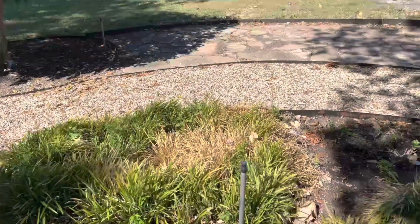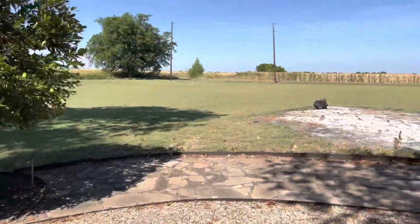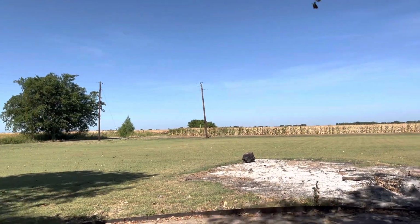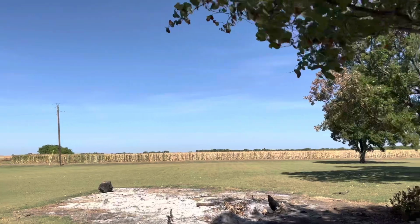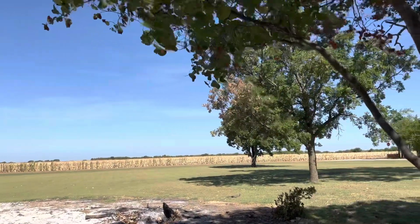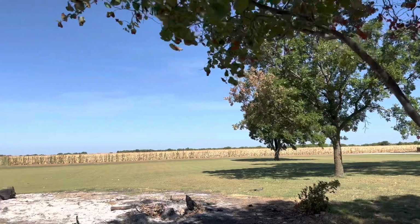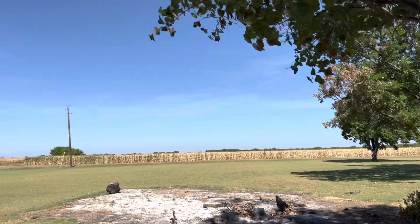And while I'm talking about burnt, let me pan up. Right in front of me is acres and acres, and to this side of us, of corn, completely burnt. Not all of it, but most of it. Just acres of burned corn. You guys, it's sad. Sad.